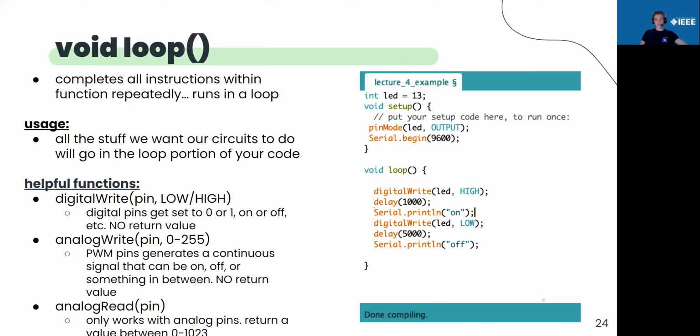Basically we want to put all the stuff we want our circuits to do in the void loop portion of the code. Some of the helpful functions here: if we want to set a pin to 0 or 1, on or off, turn on or off an LED, change a fan, whatever, we would use digitalWrite. And then analogWrite with a pin and then a value from 0 through 255. We would want to use a PWM pin because those can generate a continuous signal, which means it's not just 1 or 0. It can be any value between 0 and 255.